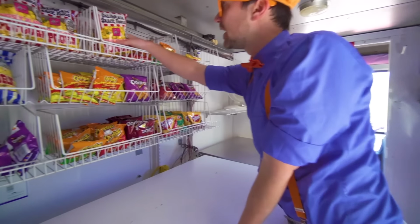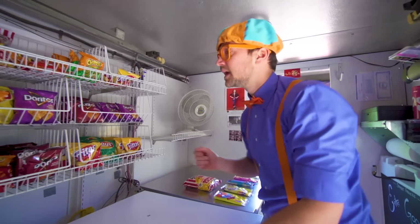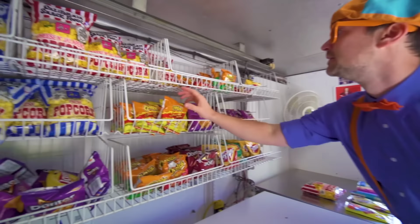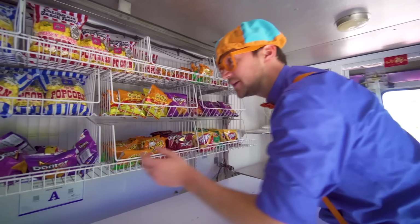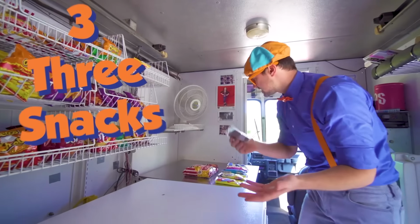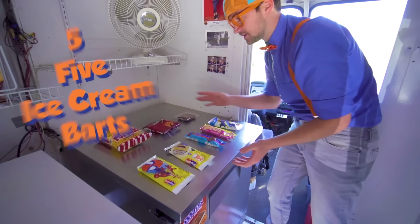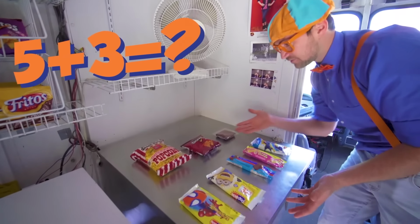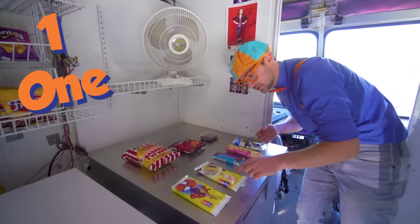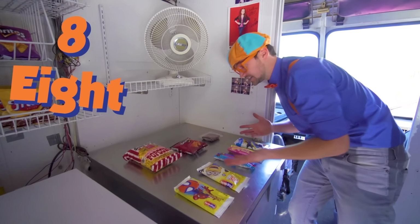Okay, how about some popcorn. 1. How about some chips? 2 snacks. Huh, what else? Oh, yum! All right. 3. 3 snacks. So we have 5 ice cream bars and 3 snacks. 5 plus 3 is 1, 2, 3, 4, 5, 6, 7, 8.